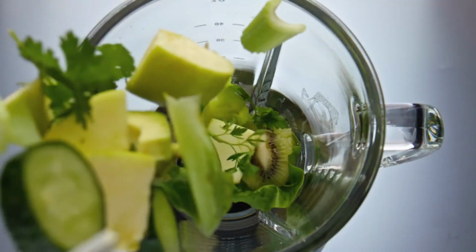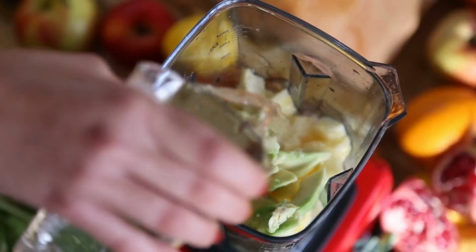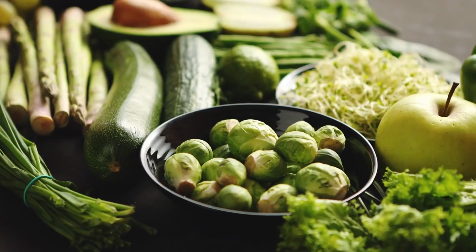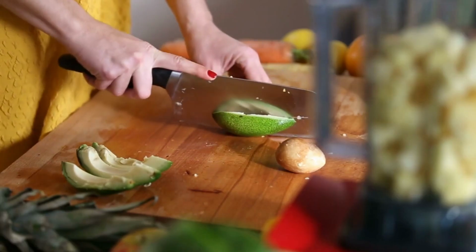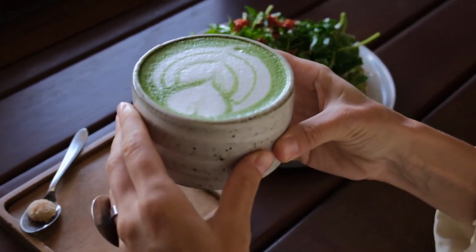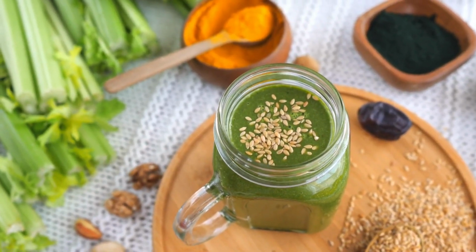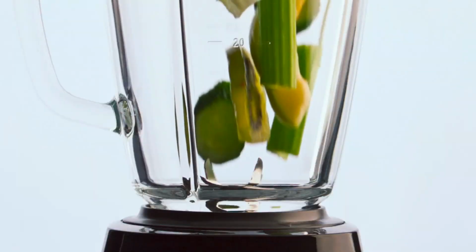Absolutely. Making an avocado smoothie is as simple as it is rewarding. Here's a basic recipe that you can start with. Ingredients: 1 ripe avocado, 1 cup of milk, you can use almond, soy, or oat milk for a vegan option, 1 to 2 tablespoons of honey or any sweetener of your choice, ice cubes.